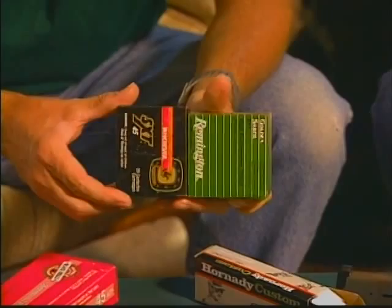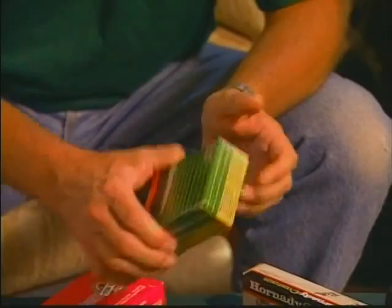And of the low flash testing we did, we found these two rounds to have the lowest muzzle flash of any of the ammunition that we tried. It's a Winchester and a Remington. Yeah, the SXT Winchester and the Remington Golden Saber 230 grain loads we found to have the lowest muzzle flash of any factory loads that we tested.